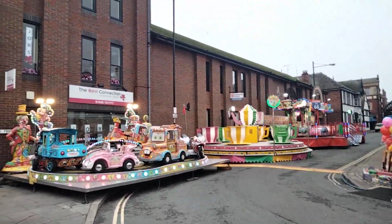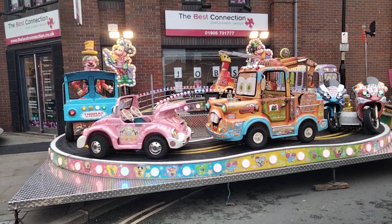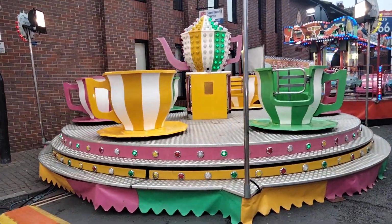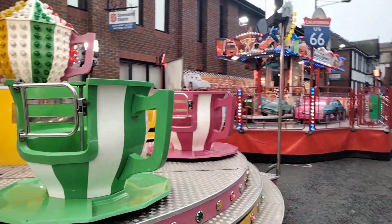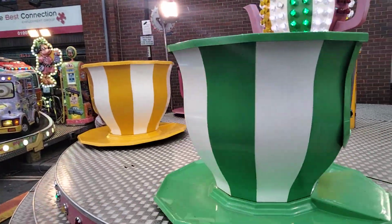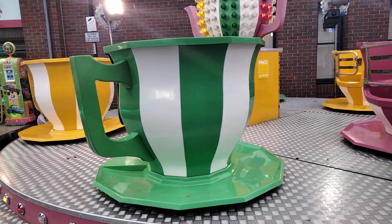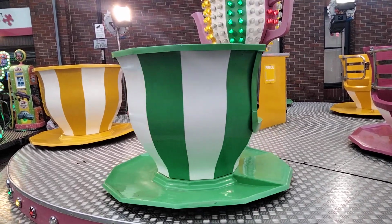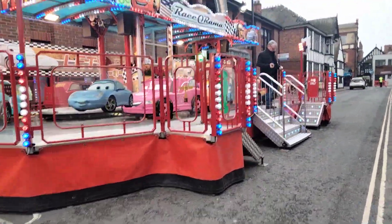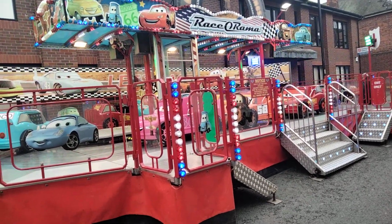Right, a couple of juvies up the top, Racerama. Let's give it a spin. See whether it's got the brakes on. No, we're away. Yeah, oh blimey, hardly touched that, that's really spinning well. Yeah, good job I'm not in charge of one of these, I'd make someone chuck up on this one. Right, Race-O-Rama. Welcome to Radiator Springs.